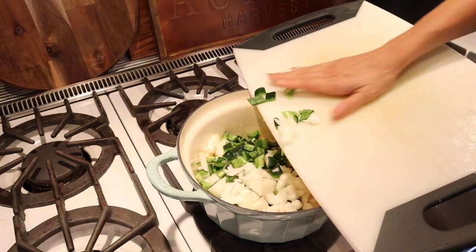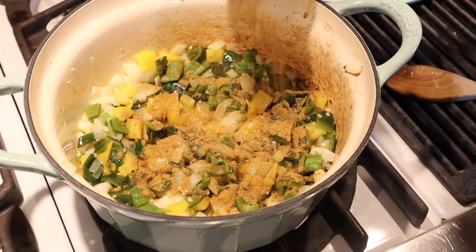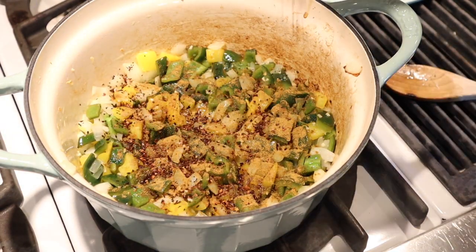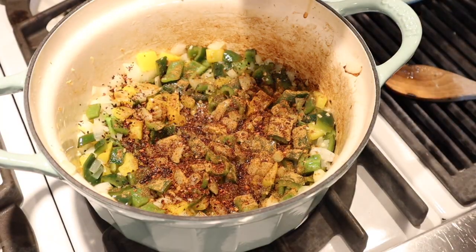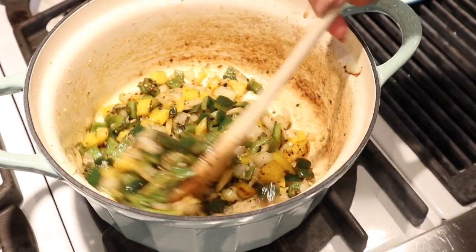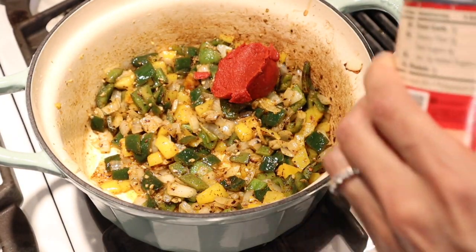The spices I'm using today are a little bit of cumin. I'm going to be using some chili powder, and I'm also going to be using some chipotle peppers. I love these. It gives it this delicious smoky, but like a hint of a little bit of spice, which I just love, and not enough for the kids to detect, which is important. Then I'm going to be adding in 8 ounces of some tomato paste. That's going to give this a nice thick consistency.